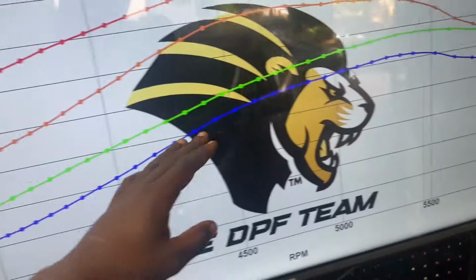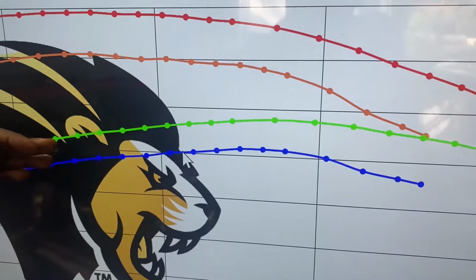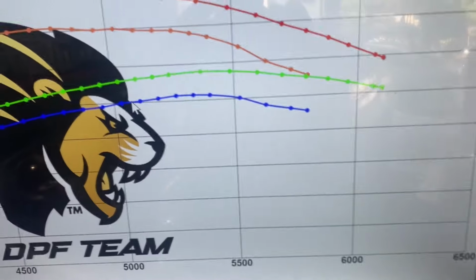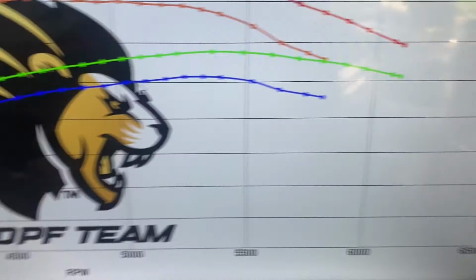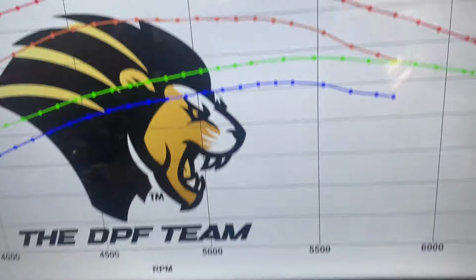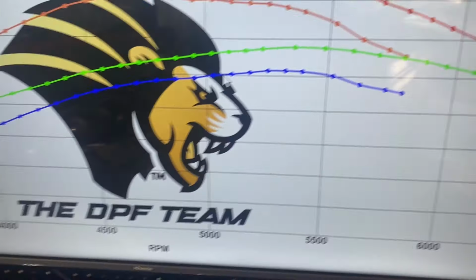my clutch. So what I've been trying to do as I'm tuning is, because the power was going down after 5,500, I was trying to get this line straight, and I think it has paid off. You can see now I've got from 4,500 all the way to over 6,000 RPMs, 500 horsepower. It's above this line, right? So that's going to be spicy.